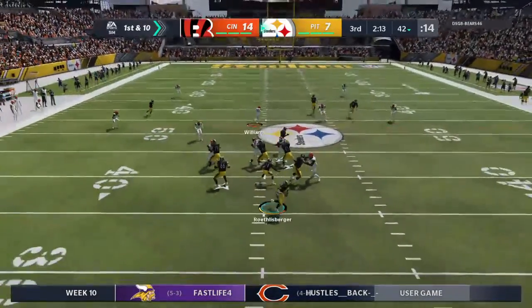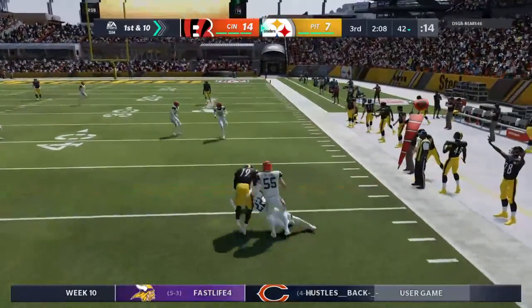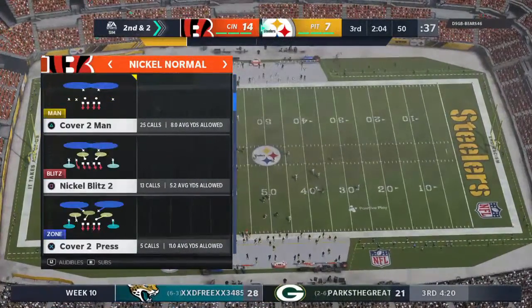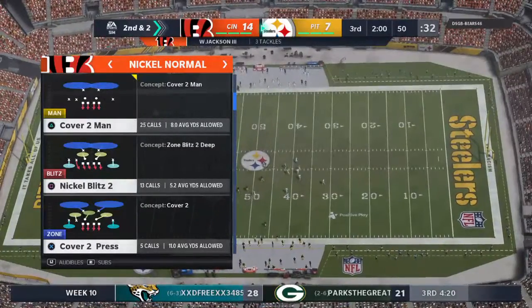They go play action now. Roethlisberger slides out of the pocket. He'll find Smith-Schuster. That's complete. This will be stopped about 2 yards shy of the marker. 8-yard gain, second and 2. They like going to him in the slot.